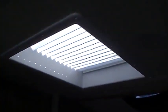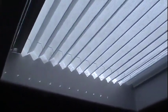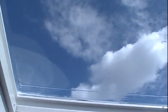Behind the fan, you've got a beautiful skylight. This skylight allows for lots of natural light inside the unit. It also has a shade on it. Look at that, blue skies.